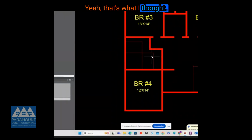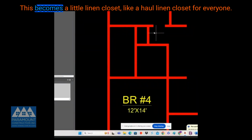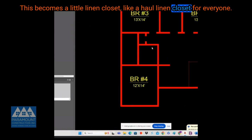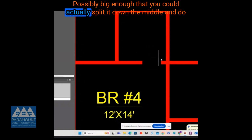So if we go this way, like this, then this becomes a little linen closet, like a hall linen closet for everyone. Yeah. This becomes a closet for this bedroom. Possibly big enough that you could actually split it down the middle.